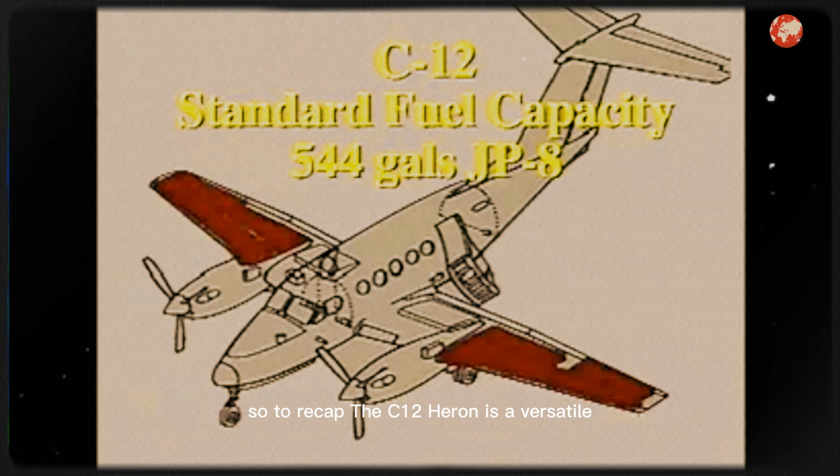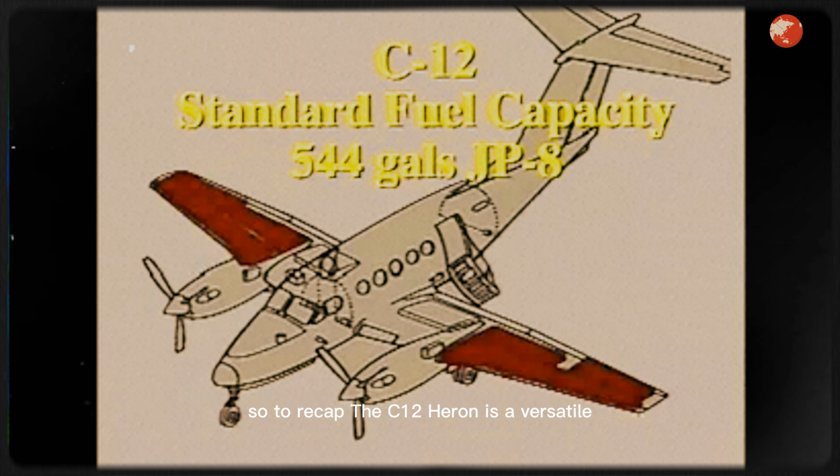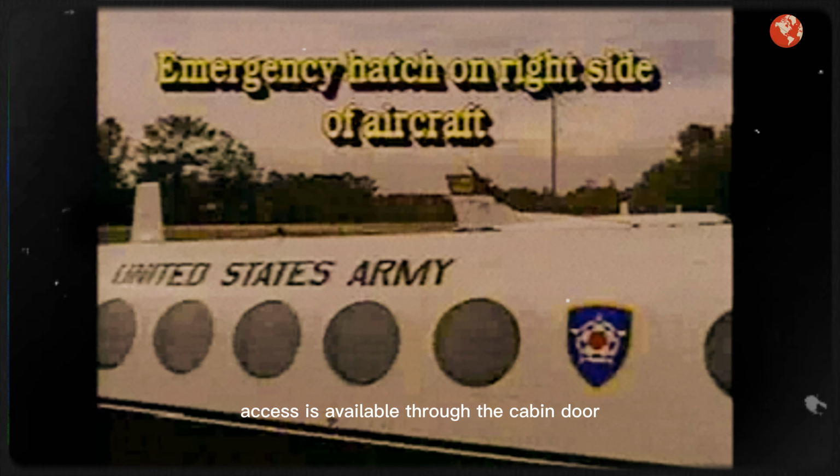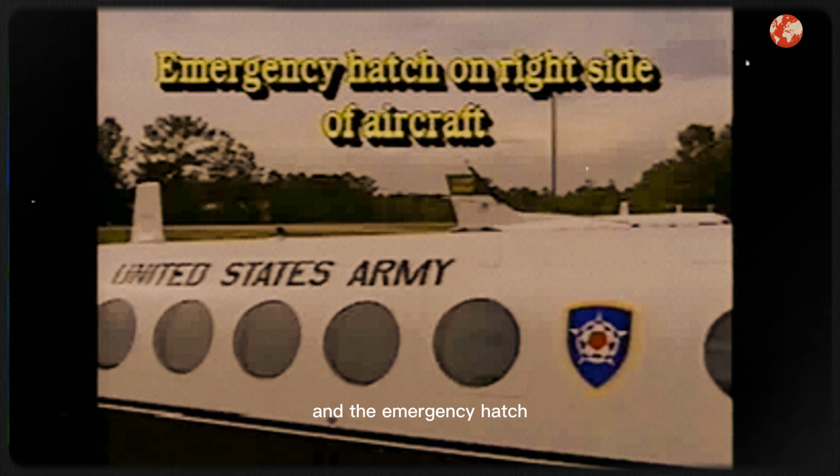So, to recap, the C-12 Huron is a versatile, all-weather aircraft with a fuel capacity of 544 gallons of JP-8. It has no ejection seats, so rescue operations require manual extraction. The battery is located in the right wing, and engines can be stalled by flooding the intakes with water. And in an emergency, access is available through the cabin door and the emergency hatch.